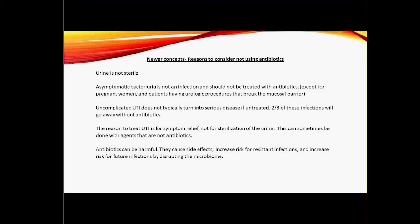So the next concept is, why do you treat UTI? Well, you treat it for symptom relief. You're not doing it to sterilize the urine. And symptom relief can be done with agents that aren't antibiotics. Looking at this, there were several different trials. There were 5 placebo-controlled trials, randomized antibiotic to placebo, and the symptoms did decrease a little faster in the antibiotic group, and the bacteriuria cleared a little faster in the antibiotic group, but both groups got better. There were also a couple of trials, one of them fairly large, that compared ibuprofen to antibiotics. Two-thirds of the ibuprofen group improved without antibiotics.